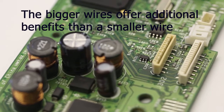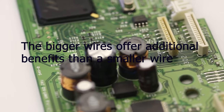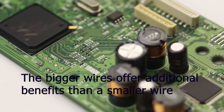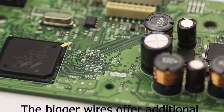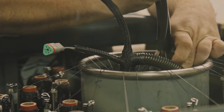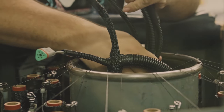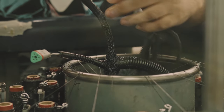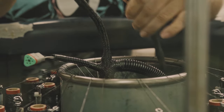The bigger wires offer additional benefits over a smaller wire. Using larger gauge wire offers you more flexibility in how your electrical system is laid out. Your electrician can add more outlets when your wiring has increased current potential. Larger wiring can sometimes be installed in risky areas where small wiring is not recommended. If you decide to upgrade your home's wiring in the future, you may not need to install larger wires when you already have higher rated wiring in your home.